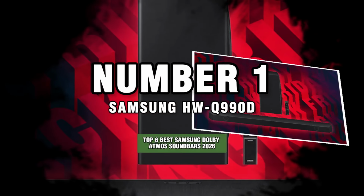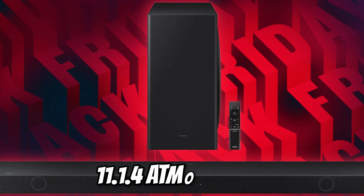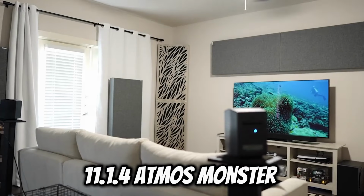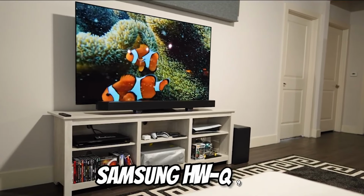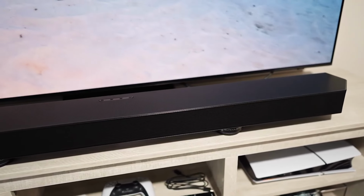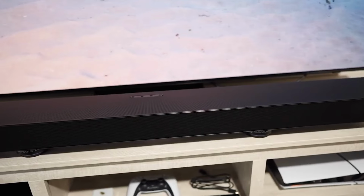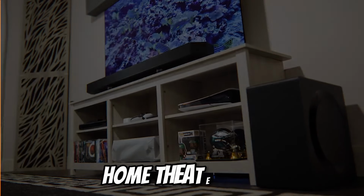Number 1. Samsung Q990D. The flagship 1.1.4 Atmos monster. The most powerful Samsung soundbar ever engineered. The Samsung Q990D is not just a soundbar. It is the closest Samsung has ever come to replacing a full, professionally calibrated home theater system.